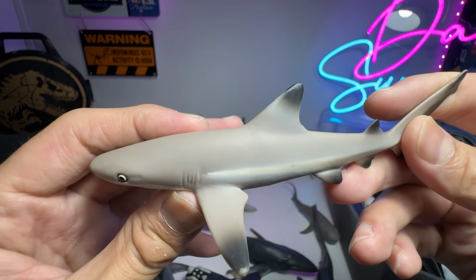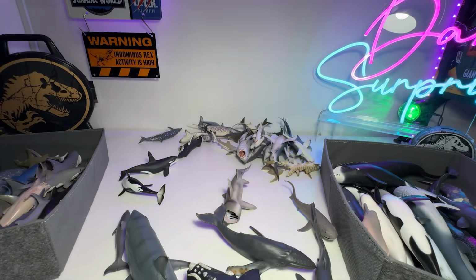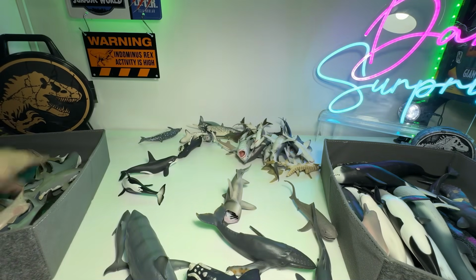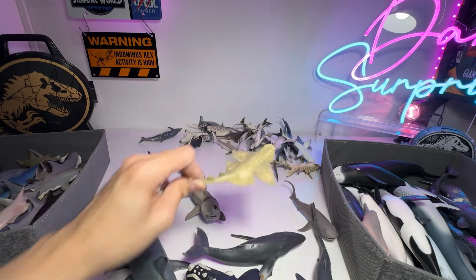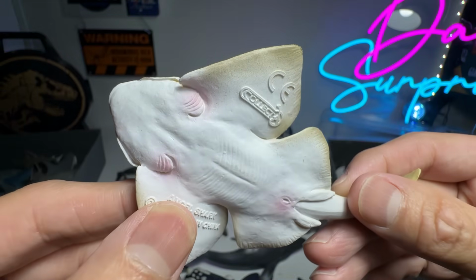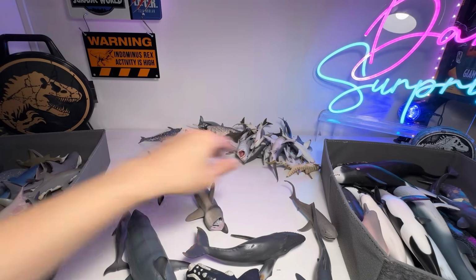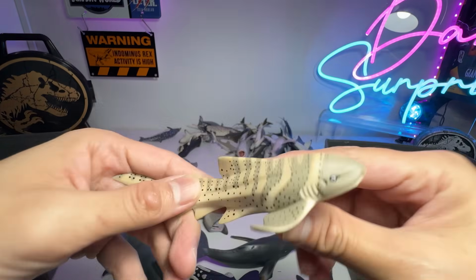White black tip reef shark right here. Nice, quite a small one. I like it. Let's see what else we've got. We have an angel shark, our one and only angel shark in our collection. I like it. What about this one?